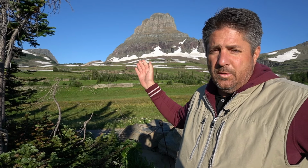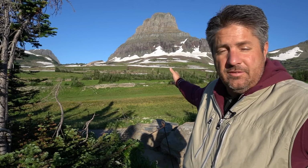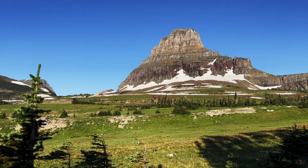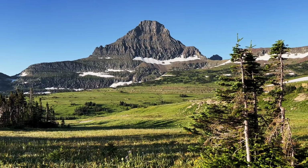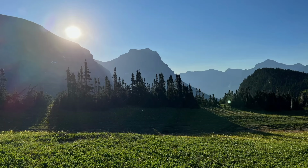The last time we came here, we brought our kids, and it was so amazing. We weren't able to hike all the way to Hidden Lake due to the snow. So you can see there's plenty of snow up there, so you know, you're kind of at the mercy of when the snow melts. But man, we had a great time. We saw mountain goats, we saw a marmot, and there's just all these wildflowers up here. It's gorgeous, kind of a meadow area almost. You've got mountain peaks surrounding you on all sides.